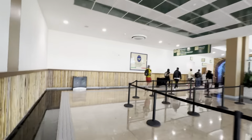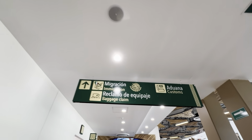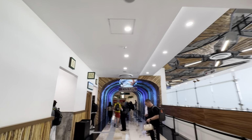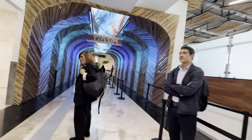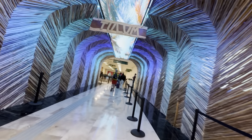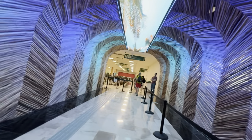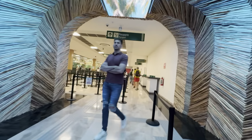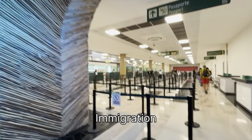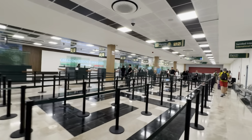Later in this video, we will see the arrivals area, the departures area, parking, access to the train station, and check-in desks. For now, we are seeing my arrival into the immigration hall. Overall, this was a smooth process, although everyone on my flight received secondary screening at customs, perhaps due to our origination point in Colombia.